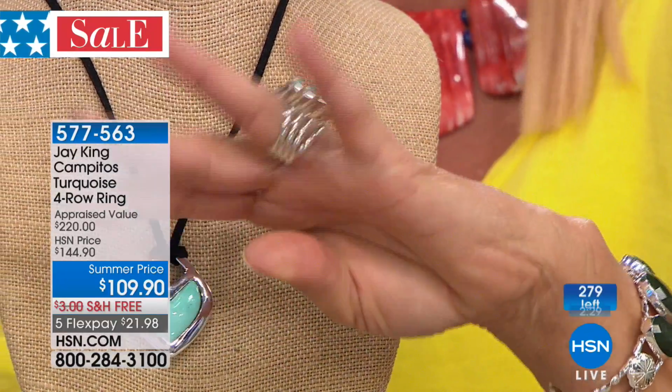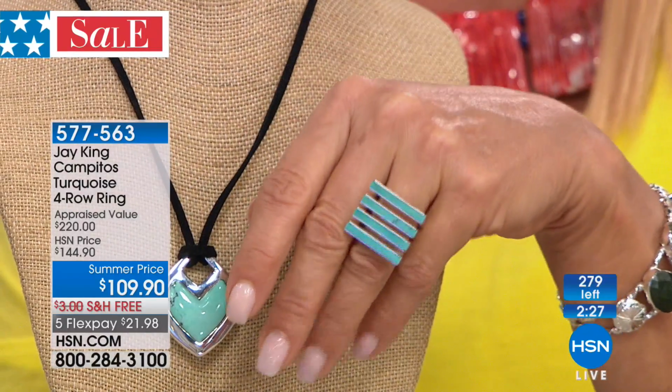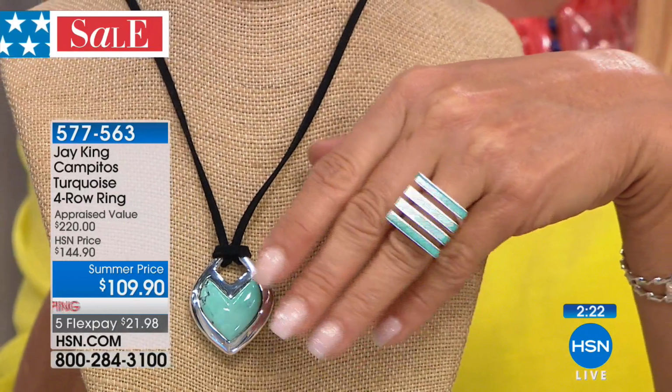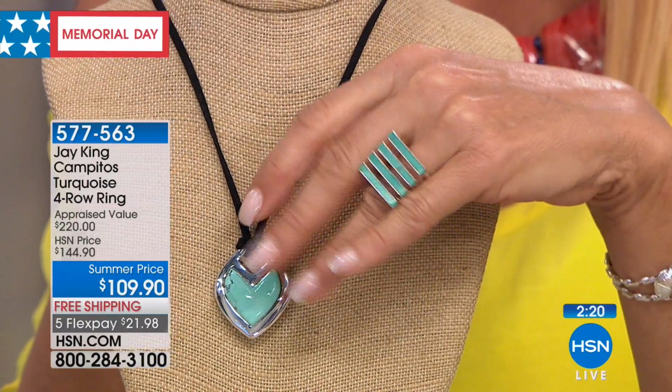Jay, very cool ring. I love this. This is truly a gallery edition, a gallery design. This is something, I'm telling you, trust me.